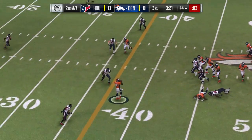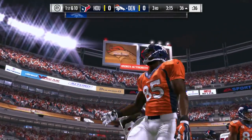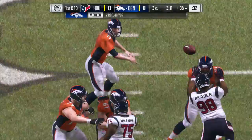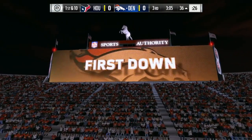Siemian. And Green with a catch left side. And here he'll be brought down a little shy of the 35 at the 36. How about the timing on that one? Boy, they were in sync, weren't they? Three-step drop, ball's out of his hands, right to the tight end. Nice completion, just like they do it in practice.